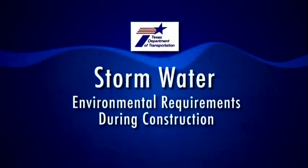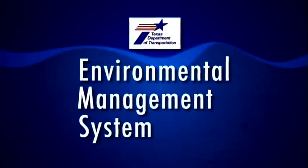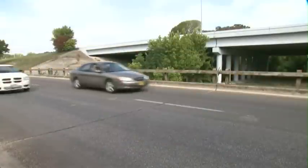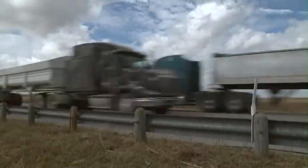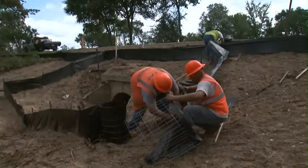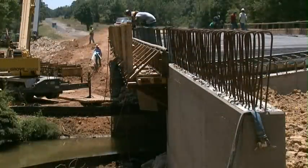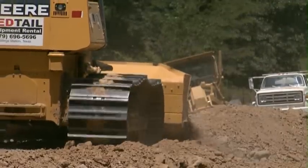This stormwater training has been developed as part of TxDOT's Environmental Management System, or EMS. It is critical that you understand the importance of how managing stormwater runoff during construction projects helps us protect the environment and maintain compliance with environmental laws and regulations.